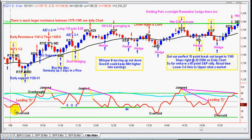Good afternoon. What we're going to do today is explore using hedging and parlaying, the indicators, just about everything that is a New Era Trader to show you how to make money intraday, overnight, using options. I put out a major piece suggesting we're going to have a substantial rally.